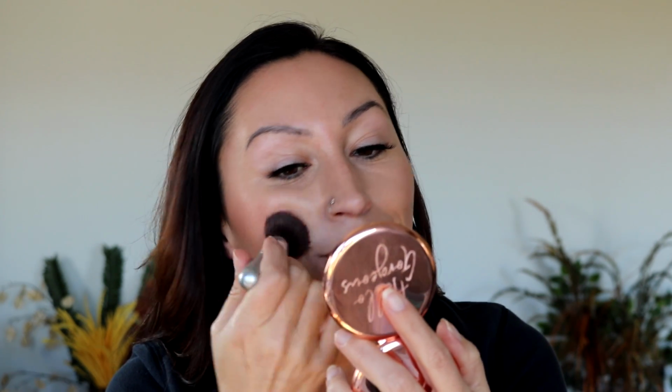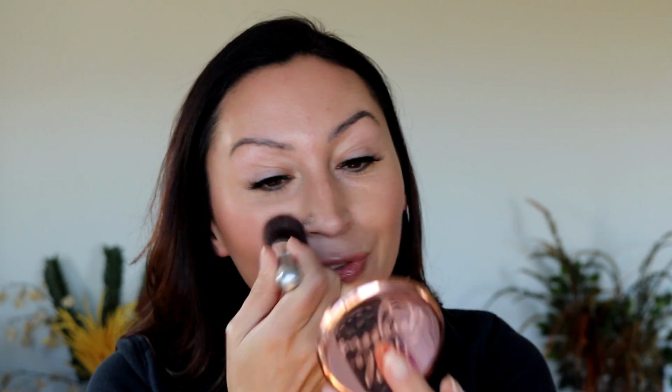And then we put this right on the cheek. It gives a beautiful glow. It really does last all day. It's really shocking because you think oil, well, it's gonna wear off super quickly, but it really doesn't. And I just love, love, love the way this looks on the cheeks.